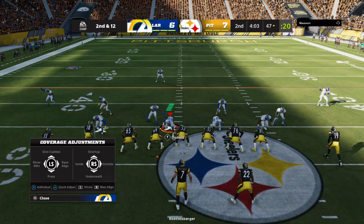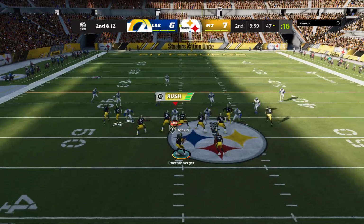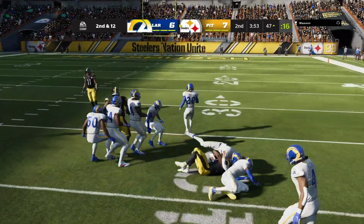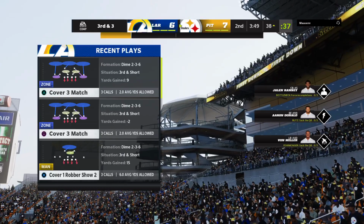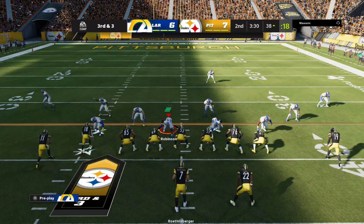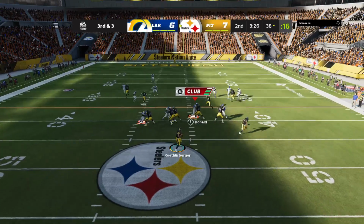Second and 12. Now Roethlisberger to throw. He gets it complete to Harris. He did it again. And able to break one tackle, but then quickly brought down. But a nice little game. Give him 9 yards on the second down screen play. A good chance. This is four down territory if they're unable to convert. But right now looking at a third and three.